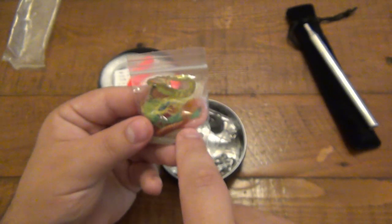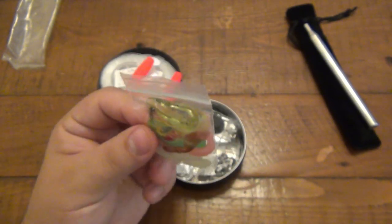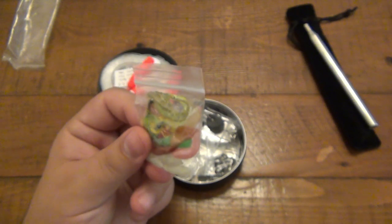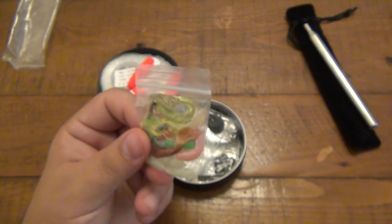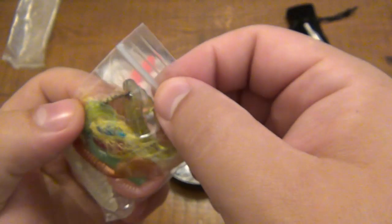You can catch a monster bass on a tiny little worm like this, but you can also catch tiny little bass as well. So in a survival situation, when you're not trying to trophy fish and you're trying to get your dinner, you want to catch whatever is going to bite, right? So having a variety of smaller lures is a really, really good idea. There's even, looks like a fly in here. All right, very, very cool.